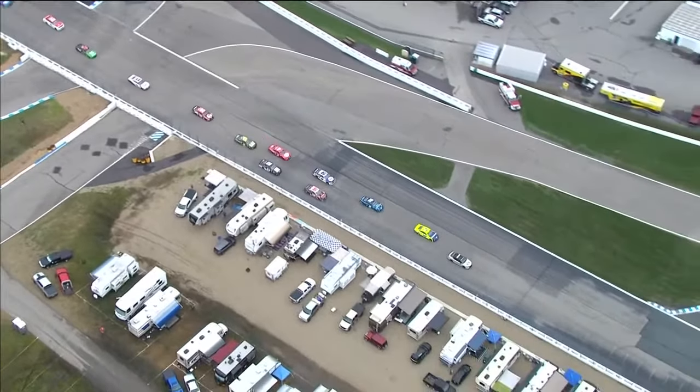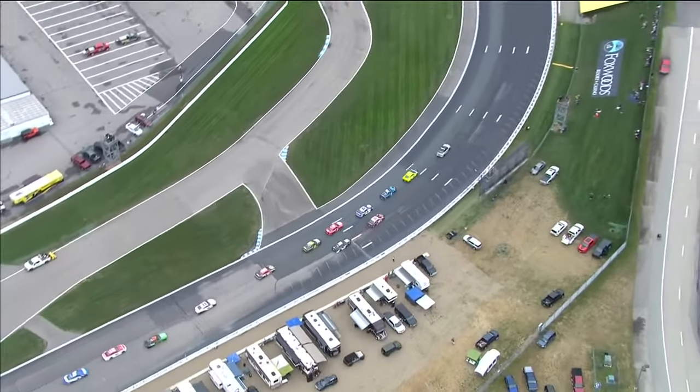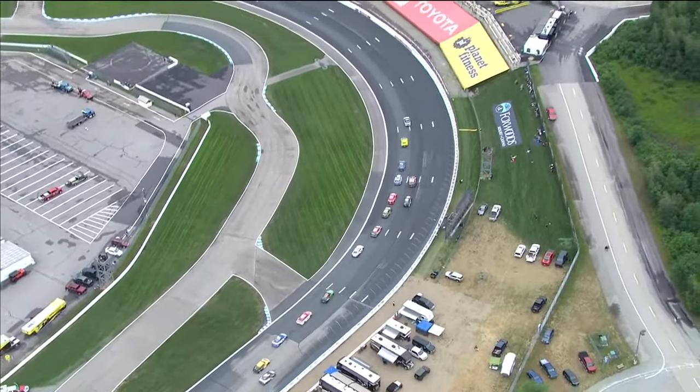Welcome back, NASCAR Cup Series action. Foxwoods Resort Casino 301. Pit stops coming up, so let's get down to Marty Snyder in the pits.